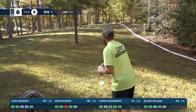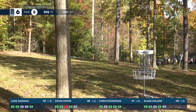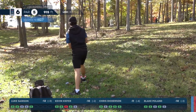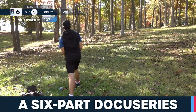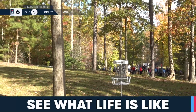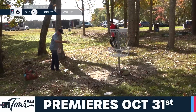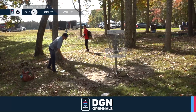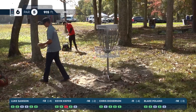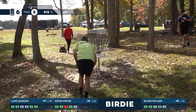Dickerson next. And he really just has this hole on lock, doesn't he? He picked that hole apart, and like I said in the last round, if you have never seen Chris Dickerson surgically attack some of these par 4s and 5s with his disc selection, his speed selection, it's really impressive to watch, and some high-level stuff. Could not agree more. There is a tap in from Luke. Nice birdie. Dickerson the same. Yeah, birdie's a great pickup here.